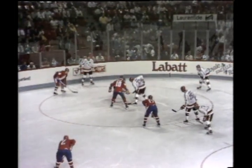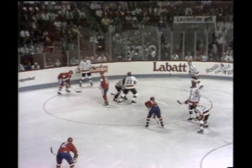Face off deep in the German zone. In there to take the draw for Germany is Dieter Hagen, who I think up front has been the best German player. He seems to be more things happening when he's out there than anybody else. Former Canadiens draft pick.